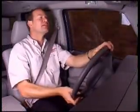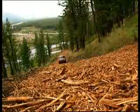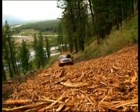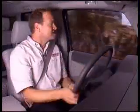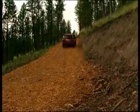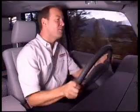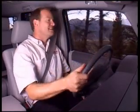I mean, you really feel those limited slip differentials. It's got the front and rear electronic limited slip that are just constantly seeking the best apportionment of torque and traction. And as I make the turn here to go up further, wow, it's like a cat on carpet. Oh my God, look at that view. That is crazy. That is nuts.